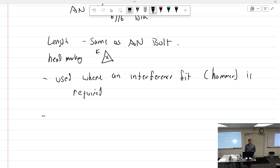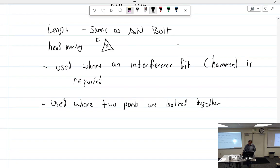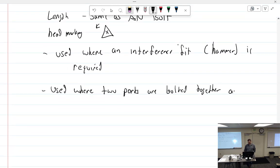It's just going to be a penalty. Used where two parts are bolted together and subjected to severe load reversals and vibration.